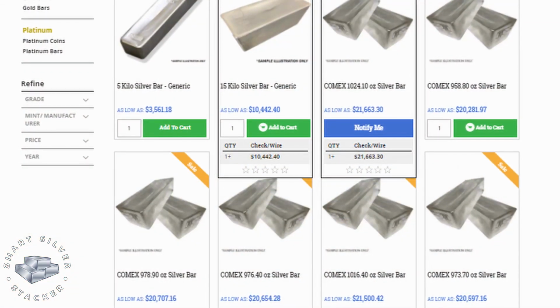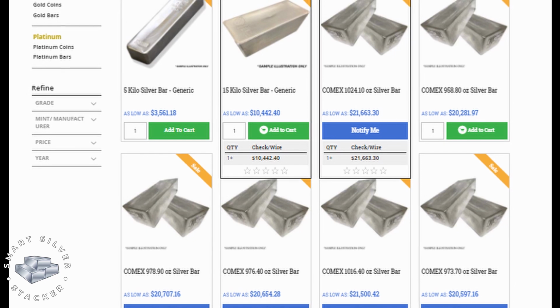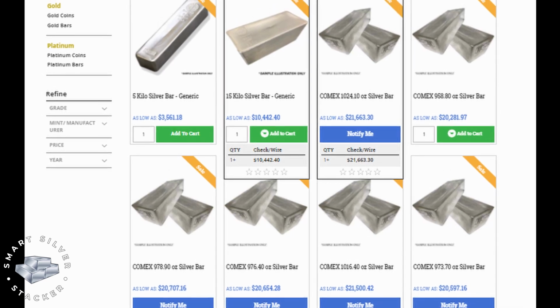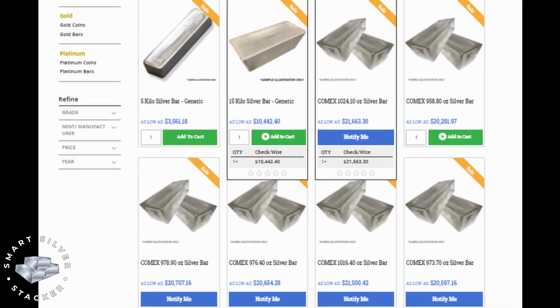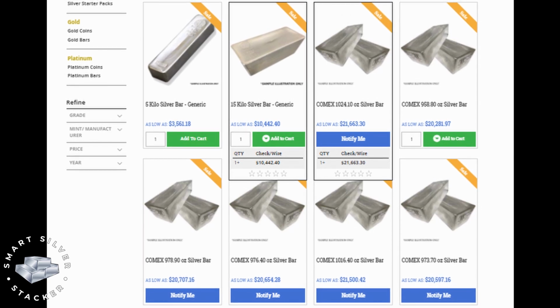SD Bullion is having a sale right now on 1,000 ounce COMEX bars, only $1.59 over spot. And believe it or not, this sale has only been going on for a couple days, but it is remarkable how many of these giant bars have already sold out. And as an aside, the mere fact that these bars are being purchased by retail investors just goes to show you how tight the physical market is becoming.